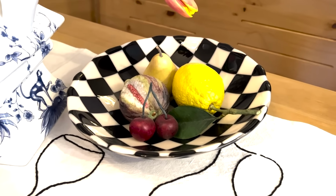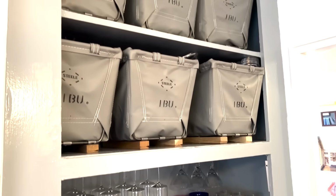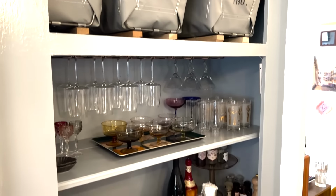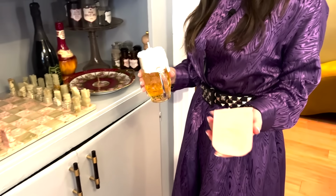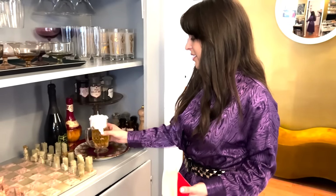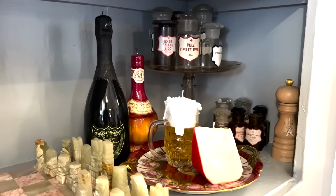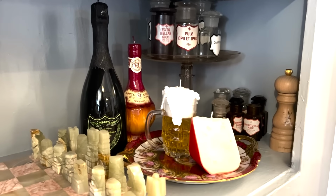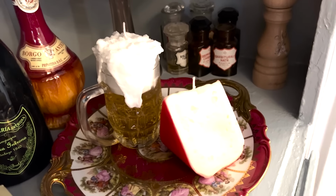And everyone asks me, is it real? What is it? Elements from John Darien that are a bit of a mystery as to whether they're real or not. So he also does candles. And so I have a little cheese, little beer mug, champagne bottle, oil canister. They're all candles. And like you've seen, I love collecting knickknacks.